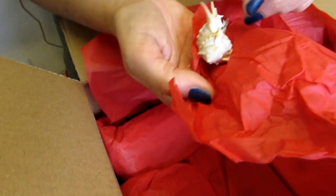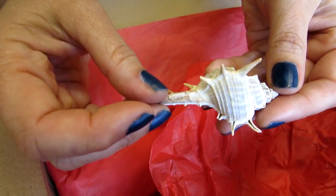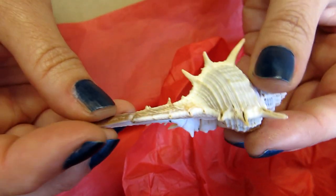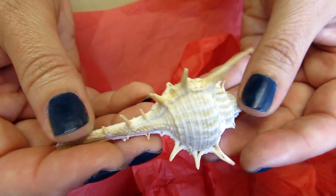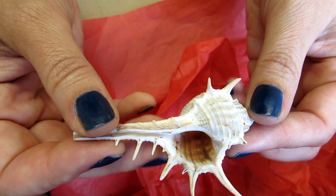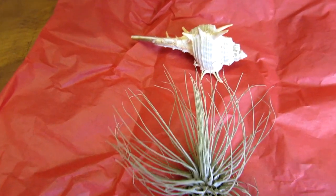Oh, wow, beautiful shell. That is beautiful. Oh my gosh, isn't that gorgeous? And as I say, Tillandsia air plants are fantastic to place on shells and that. As I say, Magda does the home decor as well, including like these. Absolutely beautiful. What a lovely piece. Gosh, it's gorgeous.